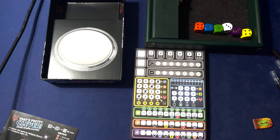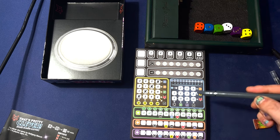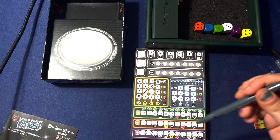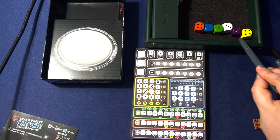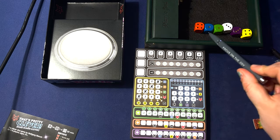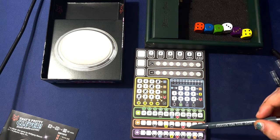How am I going to make these decisions? Well, as you might have surmised by looking at the colors of this game sheet and the colors of these dice, each die corresponds to an area. So the orange for the orange area, purple for purple, so on and so forth. Each of these areas has its own rules for how to place the number that is rolled on them. For instance, the orange die, you can put any old number in there.